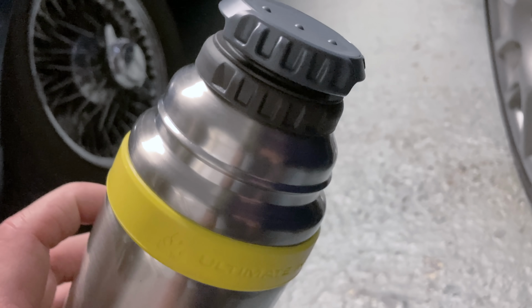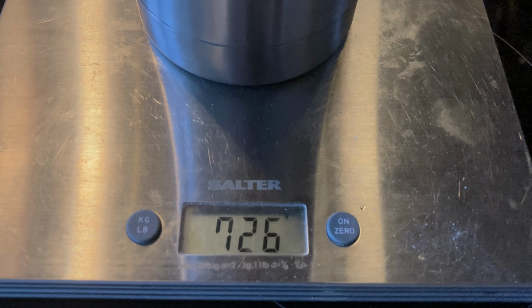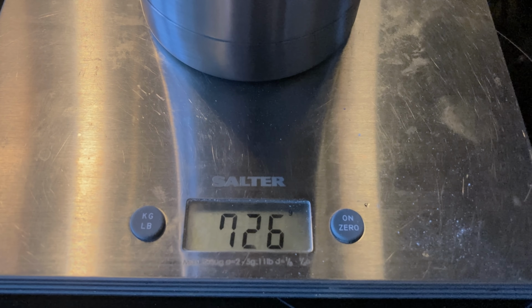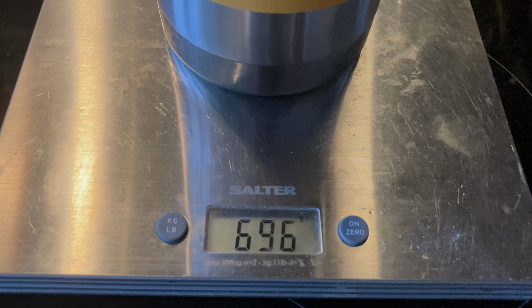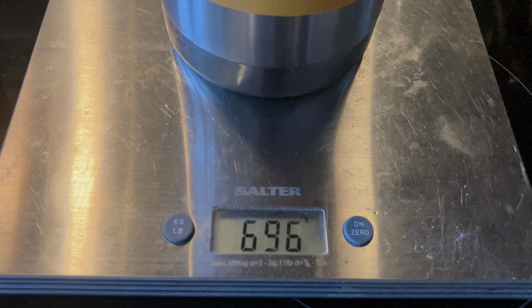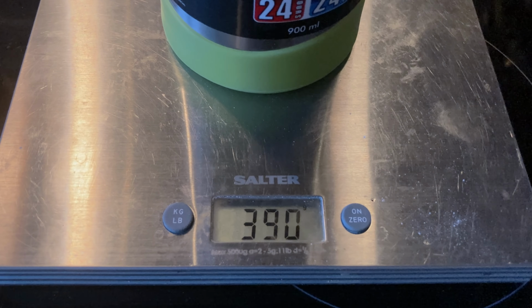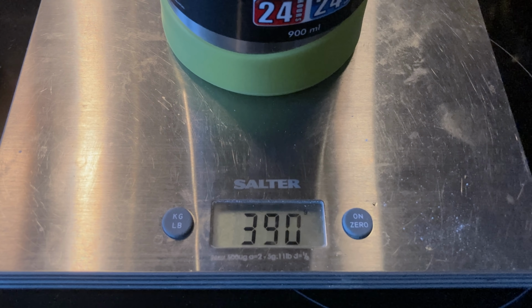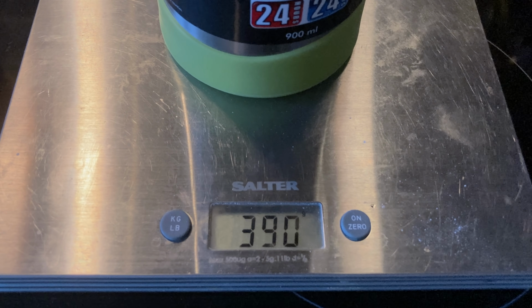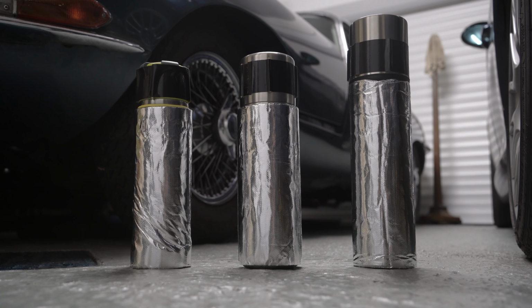Weight matters enormously on self-supporting expeditions, and to an extent on shorter trips where you bear the bulk of equipment physically. Let's do the weigh-in. The Sigg is quite a beast, at around 725 grams. The Klean Kanteen, the same 1 litre capacity, is 696 grams. It's not a surprise, as the Sigg seems bulky. The Thermos is, for now, impressive. Despite only a 10% smaller capacity, it's much lighter at 390 grams. The others will have to do a lot to justify the weight penalty.